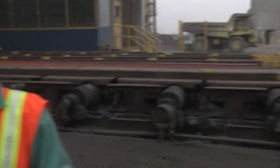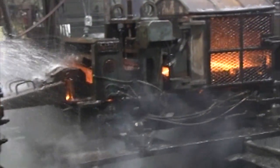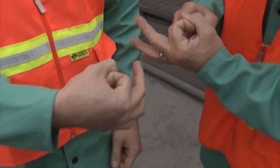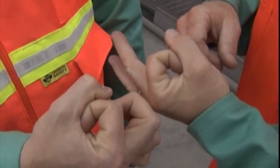You say each one of these weighs 1,000 pounds? About, no, 2,000. So about 1 ton. 1 ton, 2,000 pounds. Now, you said they're going to squeeze it? What we're going to do is watch them bring that into the rolling mill, and it'll run through rolls and squish it and elongate it. It goes through a bunch of different steps in the rolling mill, and when it comes out the end, it's going to be about this big around. So we're going to take something that's about this big around and squeeze it down to about this big around. Wow.